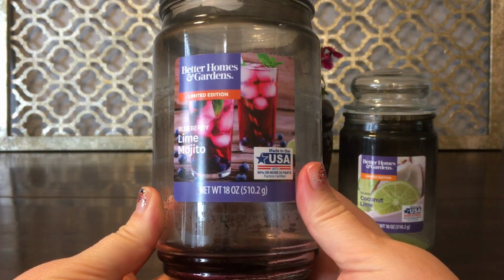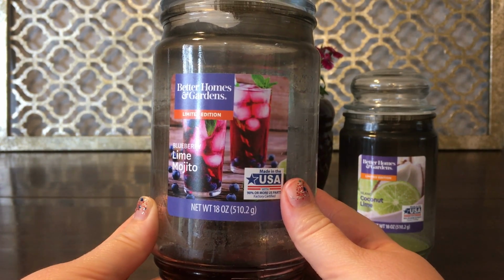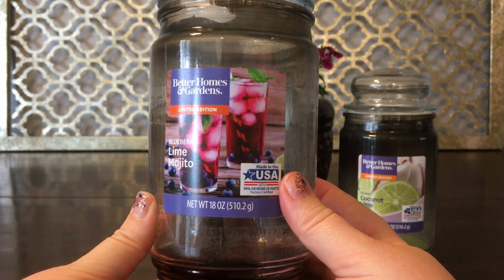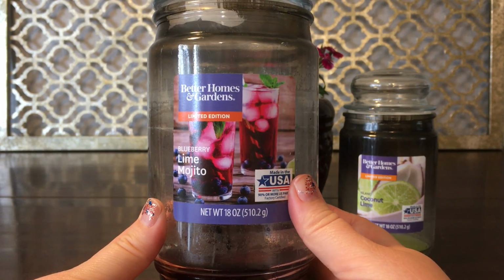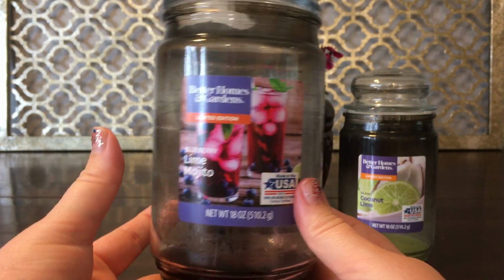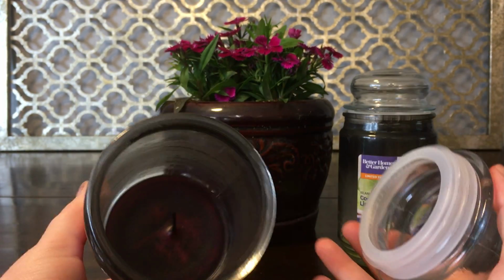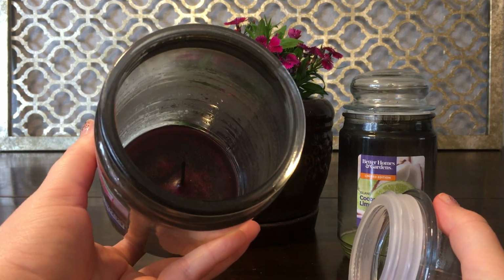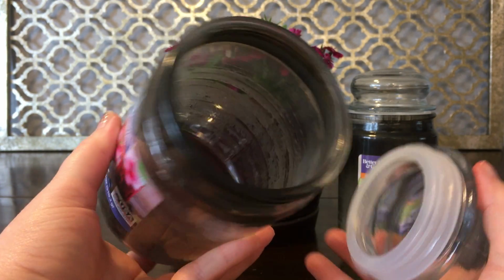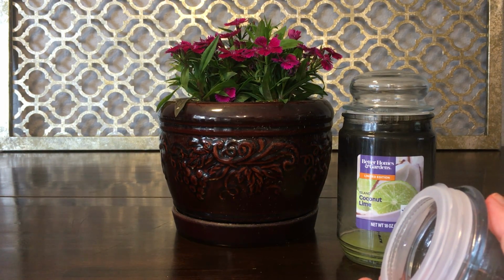Then another from Better Homes and Gardens is Blueberry Lime Mojito, which on cold sniff smells fantastic. This was not strong at all, not for me anyway. I think the beginning of it was a little bit stronger, like the first couple of burns, if I remember correctly, and then it just wasn't that impressive afterwards. I had it in my main living area. But it's a lovely smell.